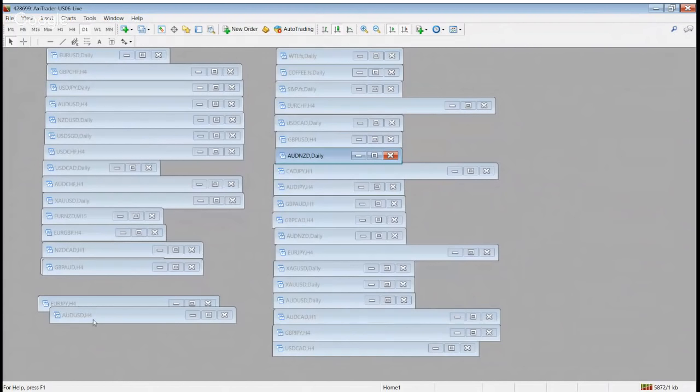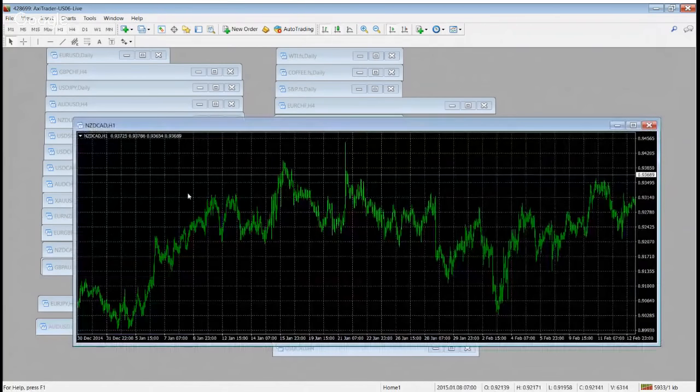Okay, and where's my New Zealand CAD trade or chart? New Zealand CAD. It's on my other charts. Okay, I'll pull one up for you. Here's another one that I'm in right now. Oh, don't tell me it's not on here. Well, it's in a downtrend, and I'm just looking to sell. There it is. Boom. I'll show you.